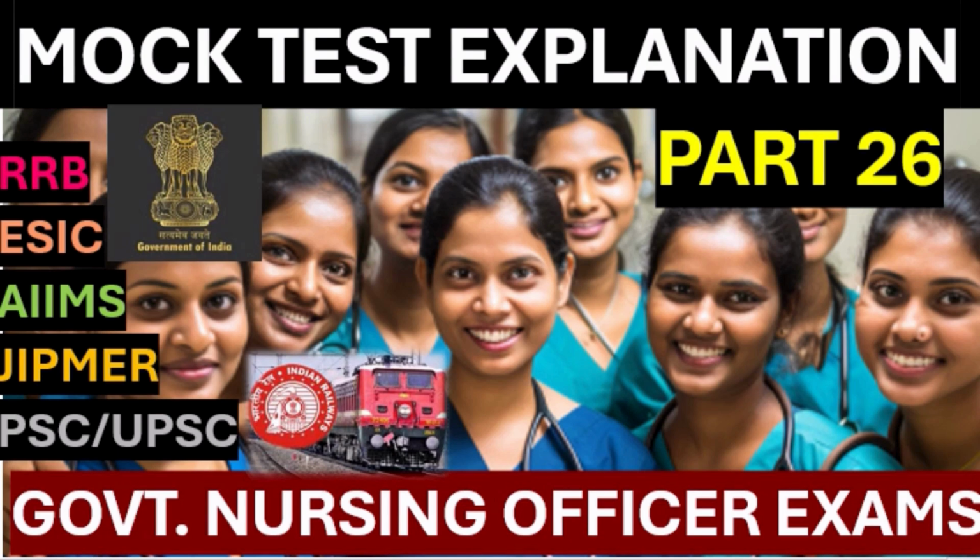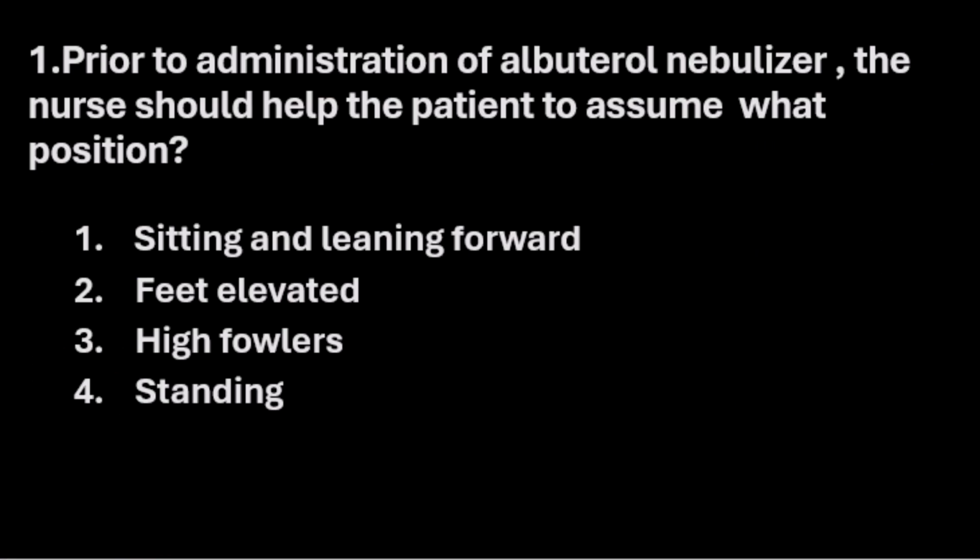The first question: prior to administration of albuterol nebulizer, the nurse should help the patient to assume what position? First option, sitting and leaning forward. Second option, feet elevated. Third option is high Fowler's. And fourth option is standing position. Let us see the right answer now.